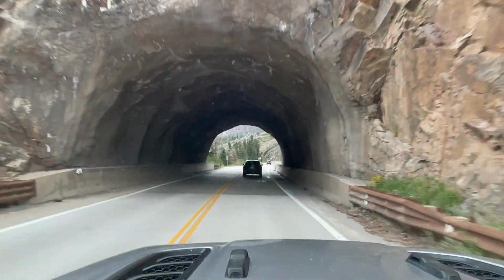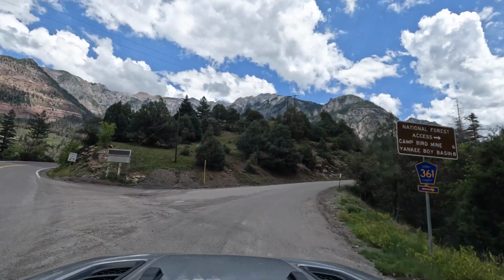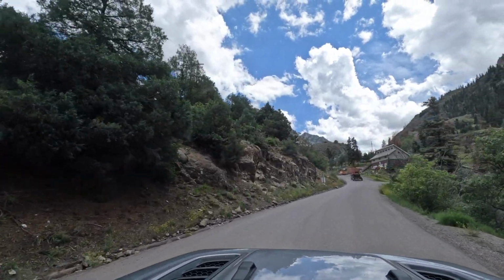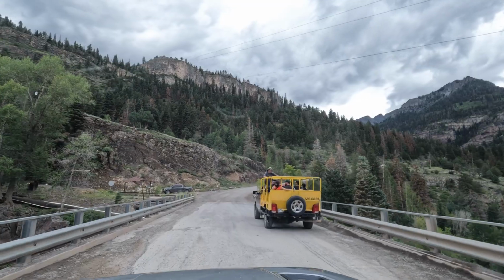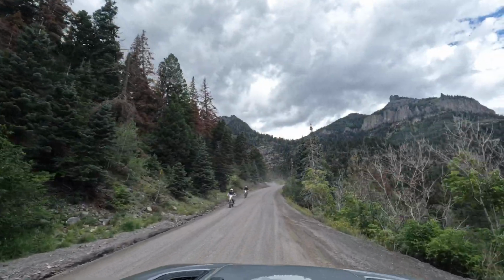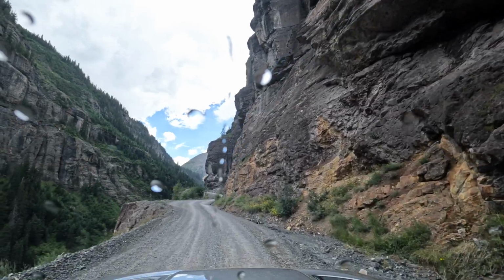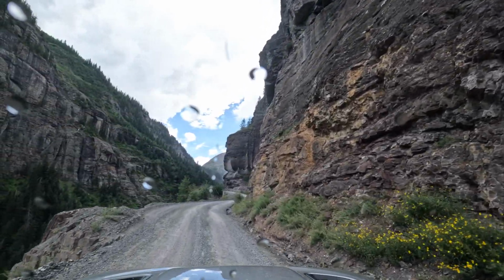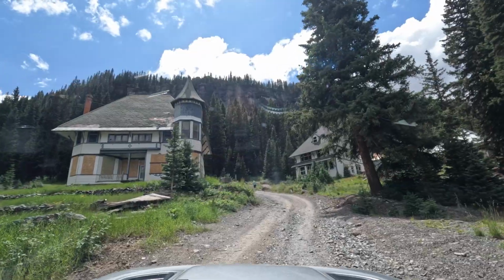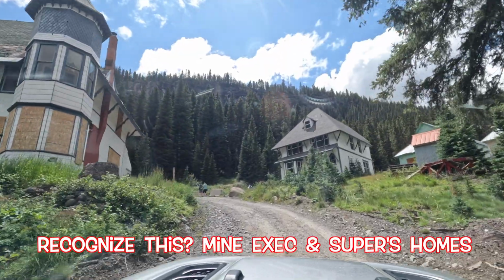Takes you along the wall for a ways. Maybe down into town, I would imagine. Yankee Boy Basin, that's where we're headed. And this is the beginning of the trail right here. Oh yeah. Way down, way down. Scouting the mine.